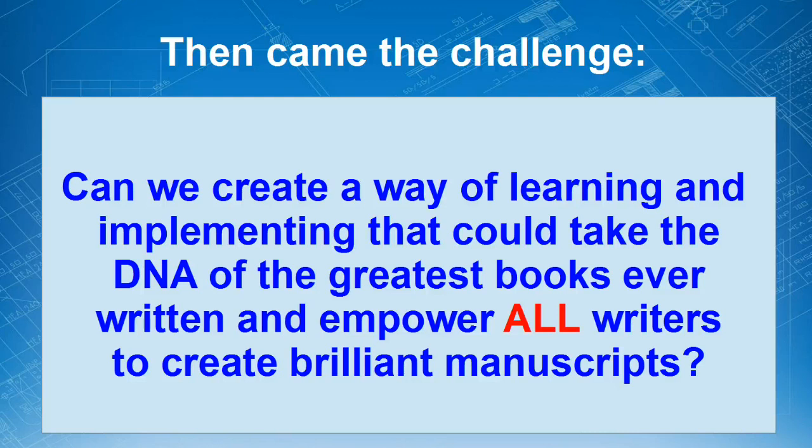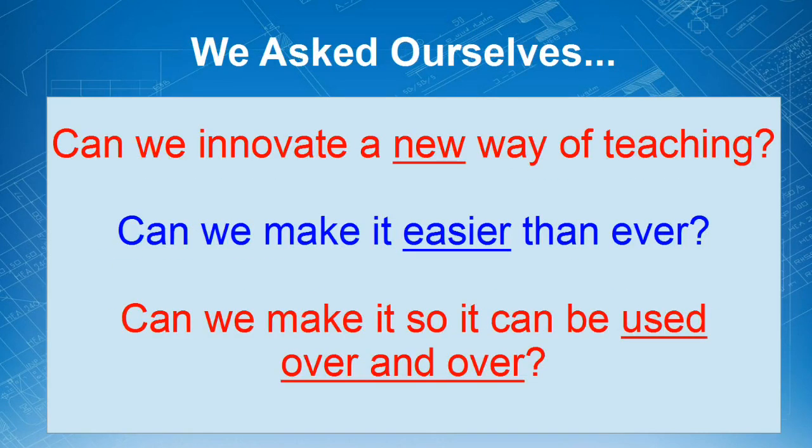Can we create a way of learning and implementing that could take the DNA of the greatest books ever written that Laura had identified and empower all writers to create brilliant manuscripts? Essentially, to get there, we asked ourselves three things. First, can we innovate a new way of teaching? We've been teaching children's writing for 26 years, and we've taught it in a way that is similar to the way everybody else teaches writing in general, which is have a lot of information, give it to people, and sort of ask them to sort through it and figure it out, and then start writing. But we challenged that. We said, there's got to be a better way of doing it. Can we innovate something that's new and different? And that was the first thing that led us on.